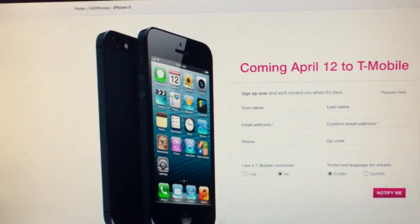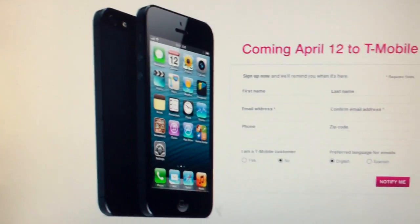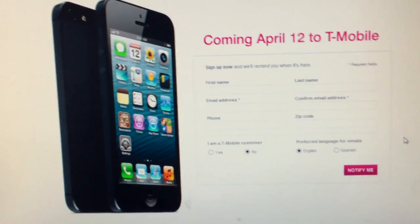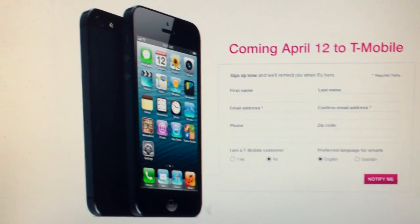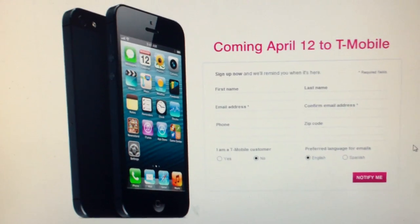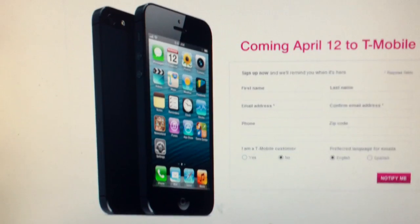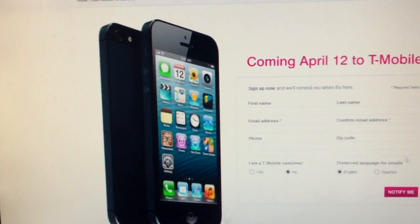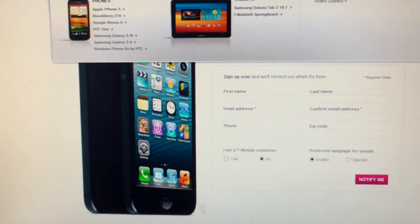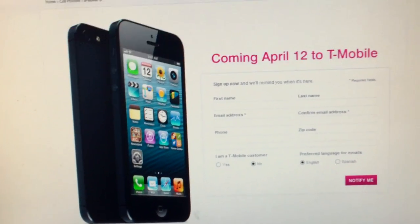T-Mobile's really stepping it up. Count them off: BlackBerry Z10, HTC One, Galaxy S4, iPhone 5, all coming within the next 45 days. So now they're in the running with the big dogs. The plans are better than everybody. If you think T-Mobile's plans now are not good, you're in denial. Just look at your current bill and the speeds you're getting and what you're paying for, and tell me if you think it's worth it. I would say you're just a little in denial if you think you're getting a better deal with AT&T, Verizon, or Sprint.